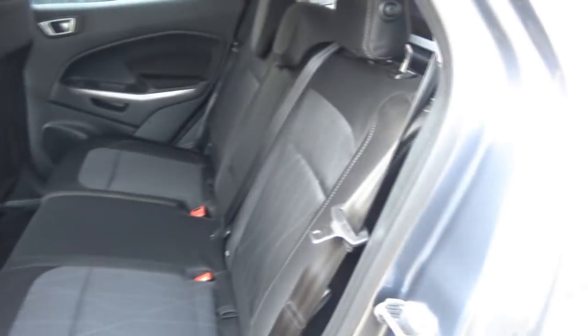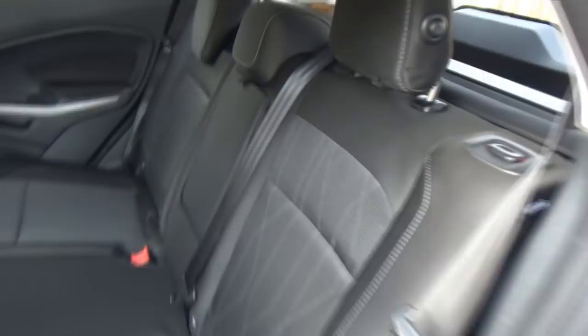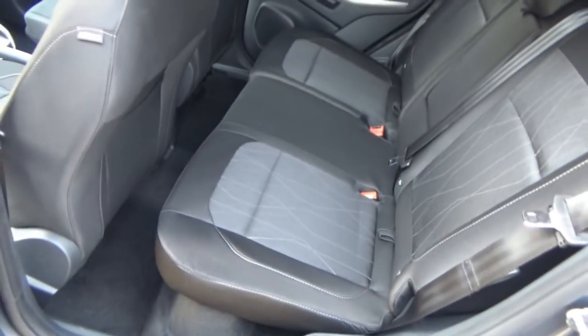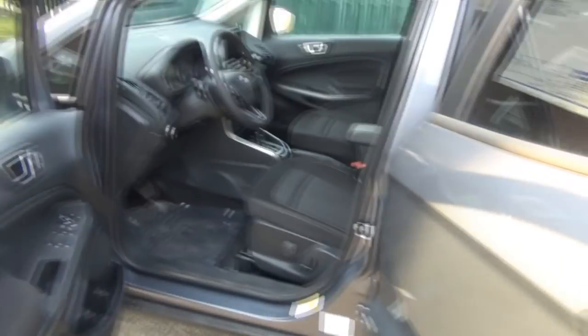Forgot to take my work computer out. But there's the back. Now, stupid me, I left my tripod for this camera in my car back at the dealership. So I can't really demonstrate me sitting in the car like I usually can in a lot of these videos that I've done like this.